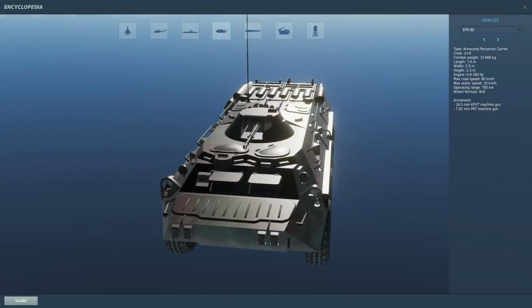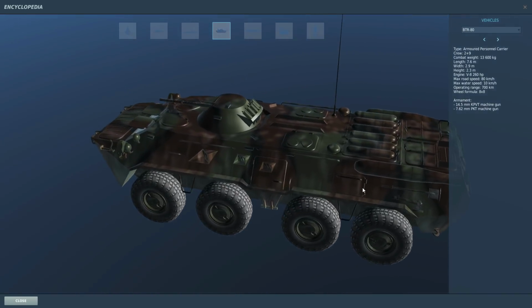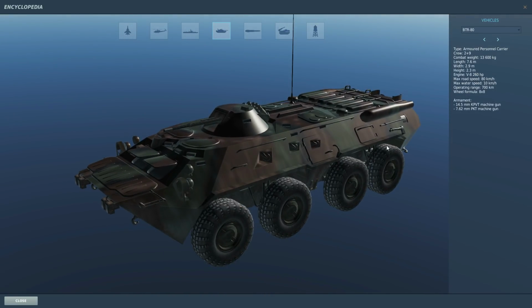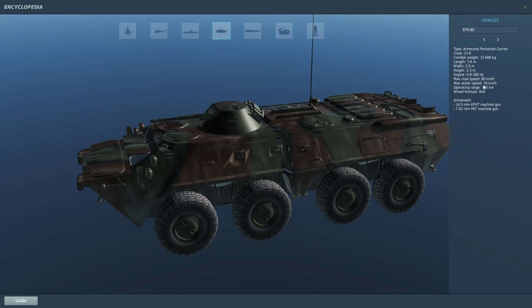BTR-80. So you've all probably seen this in DCS, and if not, definitely in Armour. The quintessential Soviet armoured personnel carrier. Crew, 2. So only 2 to operate it. And it can carry 9 guys. Combat weight's half of the other one, so it's 13.5 tons. It's nearly as long, 7.6 meters. The engine is a V8, presumably diesel, 260 horsepower. One thing this is missing is the dates they were introduced. It'd be really nice if they had the dates. Max road speed, 80 kilometers an hour, about 50 miles an hour. That's very good, just because it's wheeled, I suppose. Max water speed, 10 kilometers an hour.